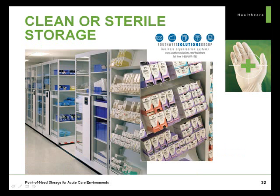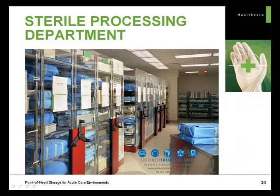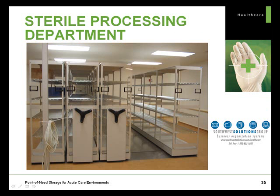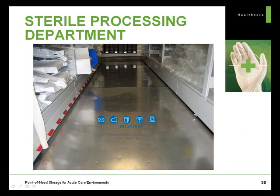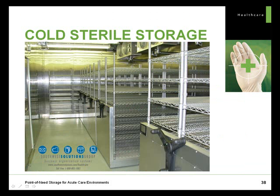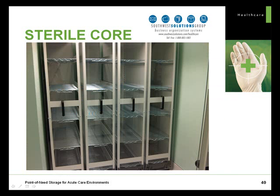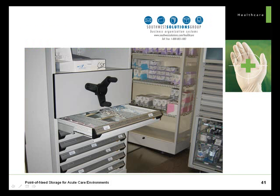Here's another example of it. There's a picture of sutures on the right. Add drawers or accessories to store your sterile supplies. Utilize your existing wire shelving. Add aluminum floor in a sterile core. Utilize your existing shelving solutions, pick it up and put it on a high-density base. Cold sterile storage. Do these systems completely stainless if required. Small sterile core type applications, including wire shelves. Add drawers on the fronts of the systems for fast access.